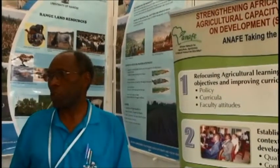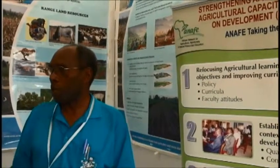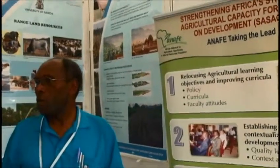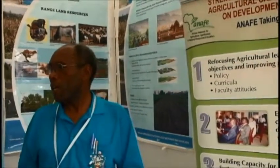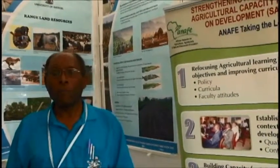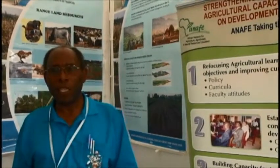Seed Enterprise Management Institute. Of course, the institute is in collaboration with other institutes like CIMMYT, KALRO, KEPHIS, AGRA, and Iowa State University. So this seed project is meant to improve the quality of seed production for the small-scale farmers, so that at the end of the day, farmers are assured of high-quality seed, which is key to higher yields and key to also making money, making business out of it.